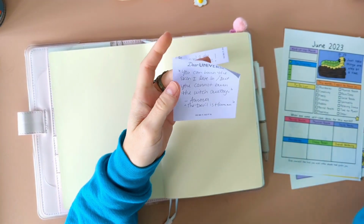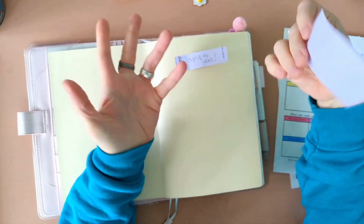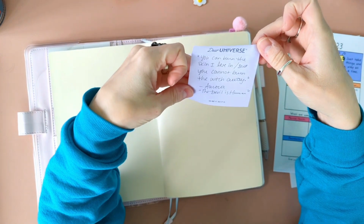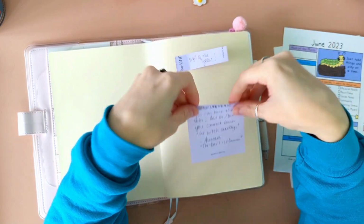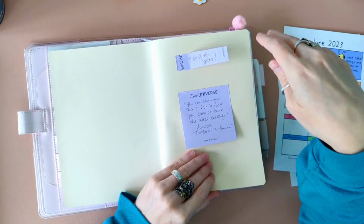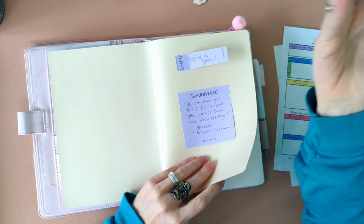The sticky notes are not great. I'm just going to put that out there. But I loved this quote from a song by Aurora. It's from The Devil is Human. It says, "You can burn the skin I live in, but you cannot burn the witch away." And I just love that so much. So that's that. I don't know if I was planning on lettering it or what, but it's just on the sticky note.